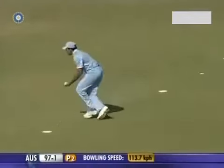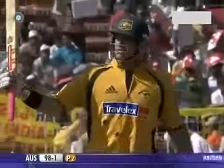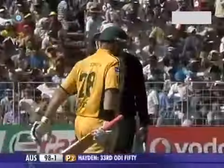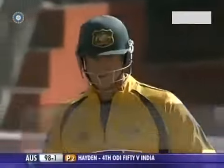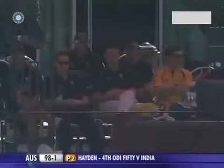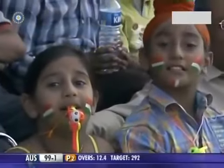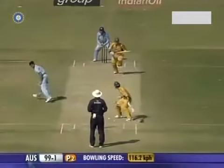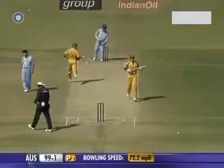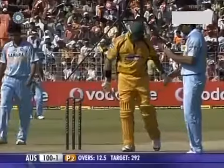What a 50 this has been. He's dominated the bowlers right from the moment he walked out to bat. Not a huge appreciation from the crowd, but we've enjoyed it. Yes, I think they're a bit stunned at the moment. They thought 291 was going to be a pretty good score, and so did I, but Matthew Hayden's made a mockery of that. Good call. Brings up the 100. It's been an entertaining partnership, but Matthew Hayden has really been the star so far.